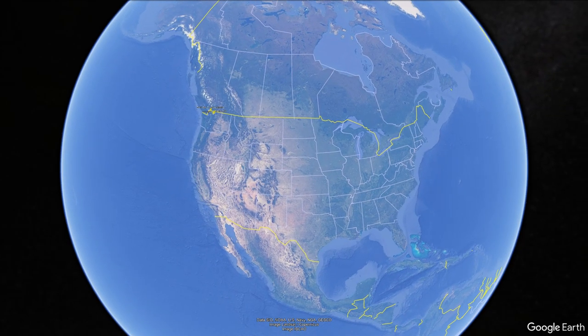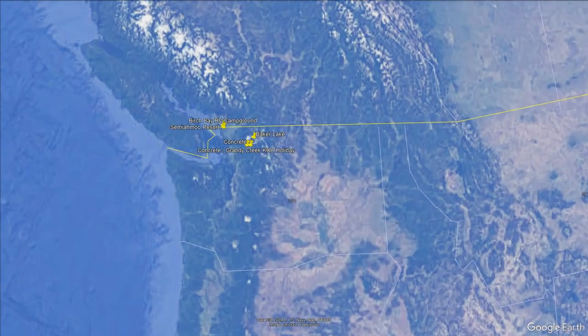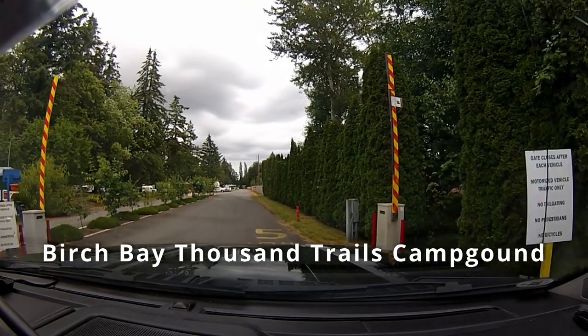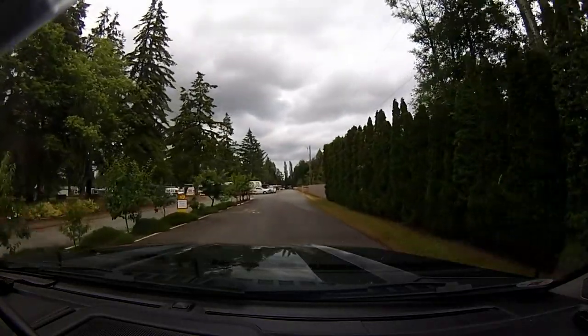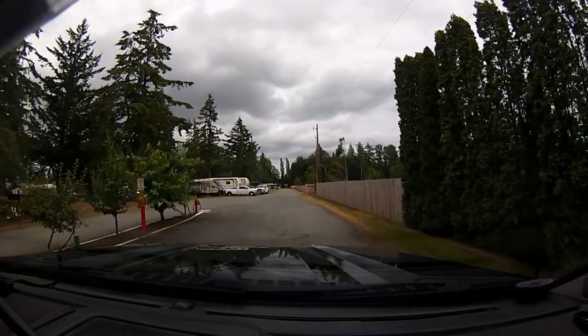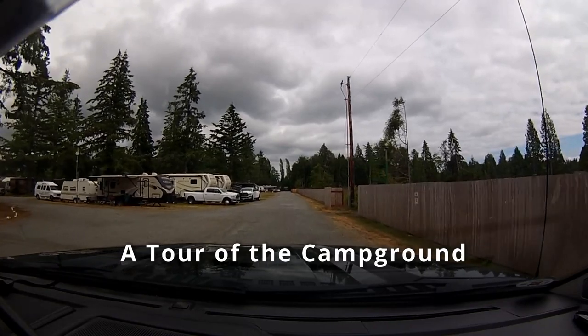As I mentioned, we were staying at a campground just a short drive from Semiahmoo, and you'll see in this Google Earth presentation that it's just up the road from Semiahmoo, located conveniently between Semiahmoo and Birch Bay is Birch Bay RV Park. It's a Thousand Trails Park, situated just a few miles south of the U.S.-Canadian border.